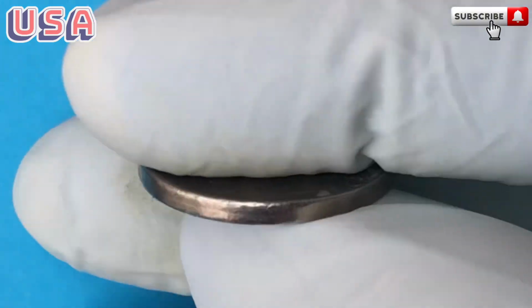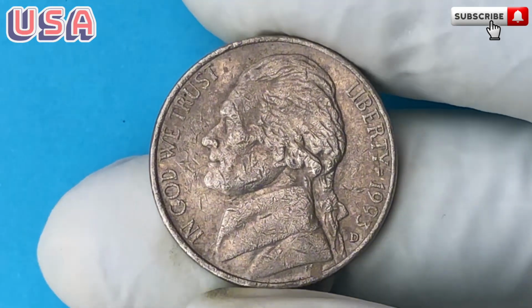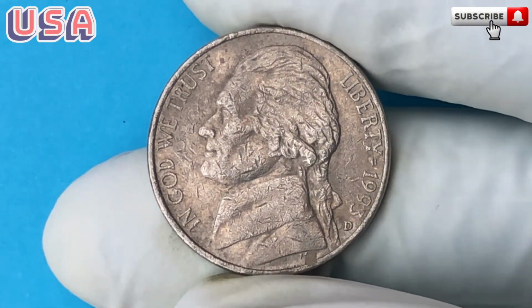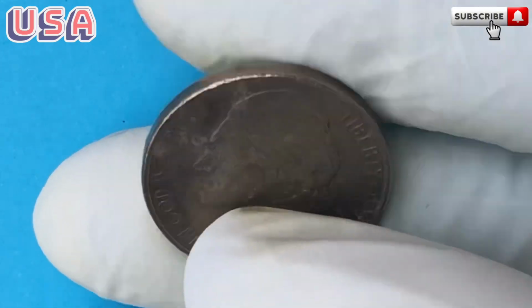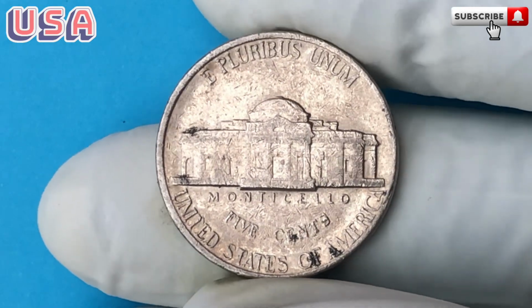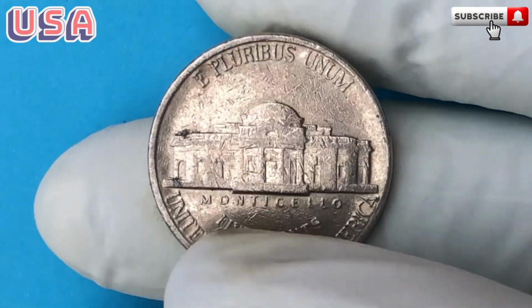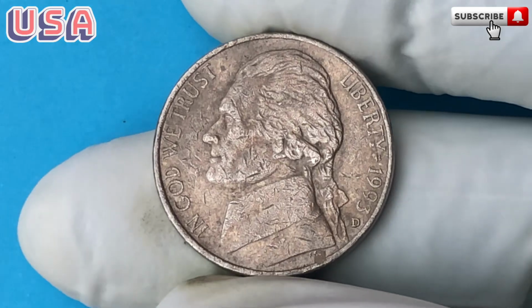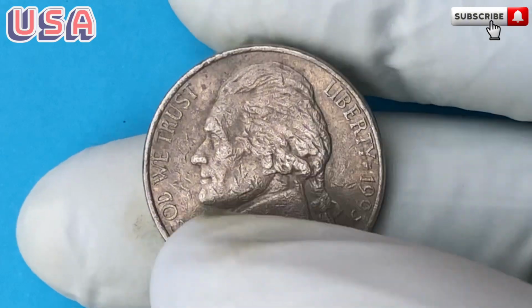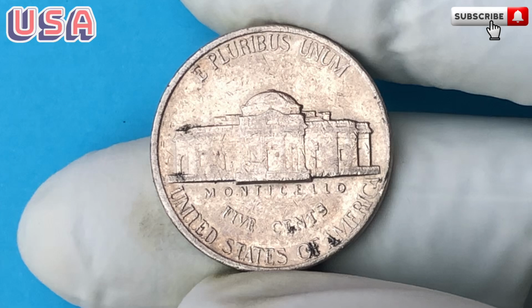Now, why are collectors so crazy about this particular nickel? Well, it's all about scarcity. When the San Francisco Mint struck these coins, the quantity was limited, and very few of them made their way into circulation. Many of these coins were likely stored away in government vaults or used in coin sets that were sold to collectors. As a result, they've become highly sought after by numismatists and collectors alike. Collectors value these coins because they represent a unique piece of history. The rarity of the S mint mark combined with the coin's condition and possible error variance makes this nickel a true gem in the numismatic world.